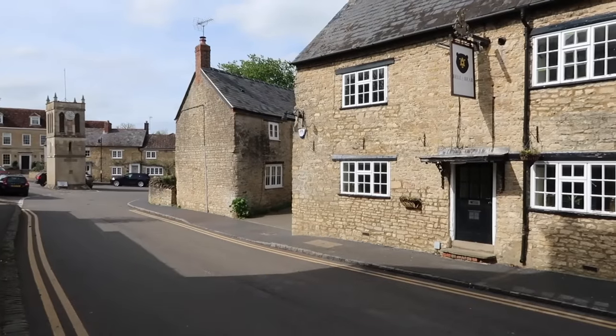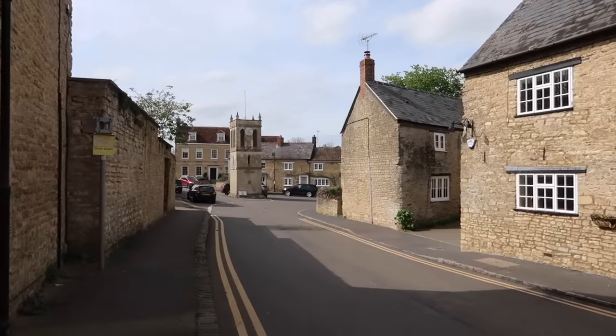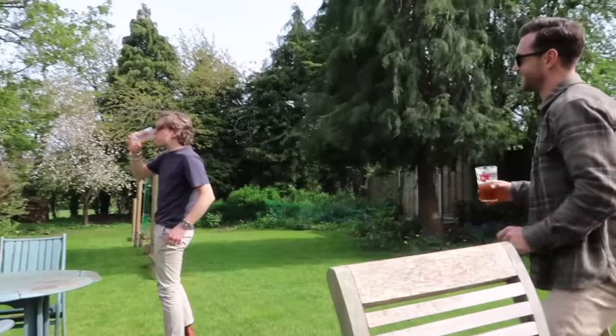Made it to the Bell and Bear in Emberton, and apparently they've got some very good pies in here. I'm just in awe of how beautiful it is. Look at this, so pretty. Can you believe we're here today with Bon Jovi?